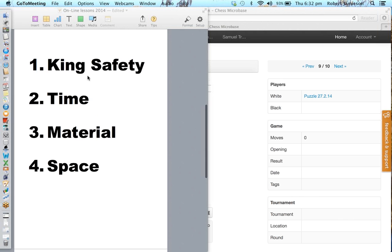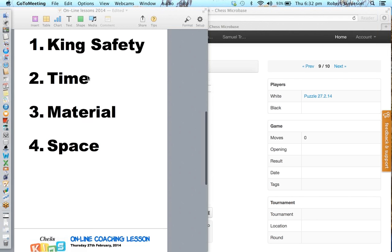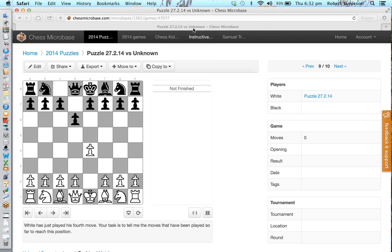Here we go. So last week, if anyone missed it, we talked about the 4 elements of chess: king safety, time, material, and space. So what I'm going to do over these lessons is, when we go through games and stuff, I'll relate what's happening in the game back to these 4 concepts. So just keep them in the back of your mind: time, material, space, and king safety. All right, let's move on to today's little puzzle.